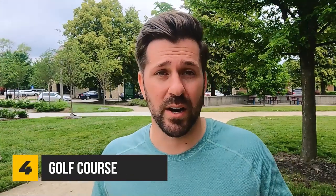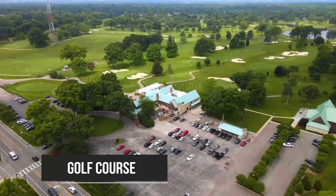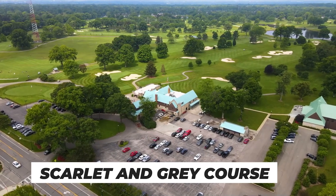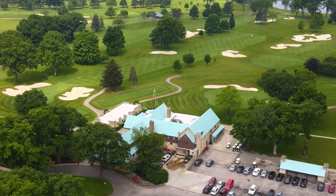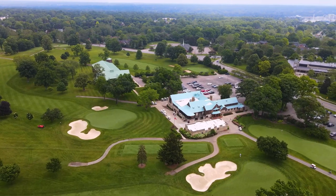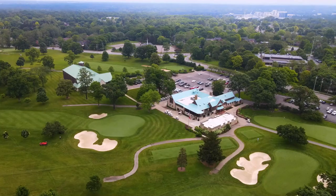So we have two of the premier golf courses, not only in Central Ohio, but also in the state. You have the Scarlet and Gray course, which I think was rated one of the two best collegiate golf courses in the country. It was recently renovated by the legendary Jack Nicklaus in 2006, which is super cool. And it is semi-private. I believe you have to have some sort of affiliation to Ohio State to be able to be a member. Or, obviously, you can be a member guest. So that's really cool. A lot of people love that that's located here in Upper Arlington.